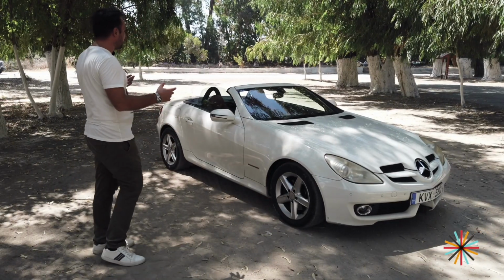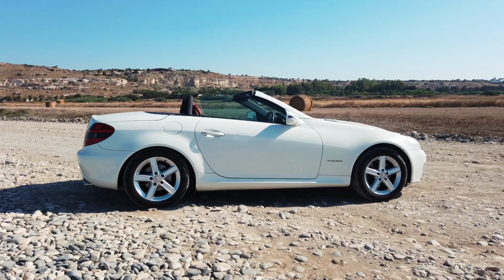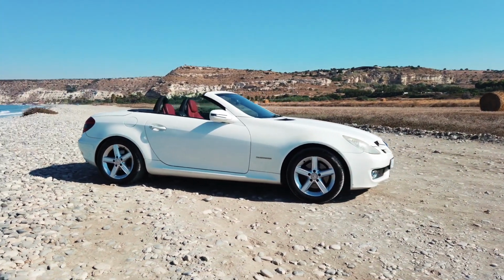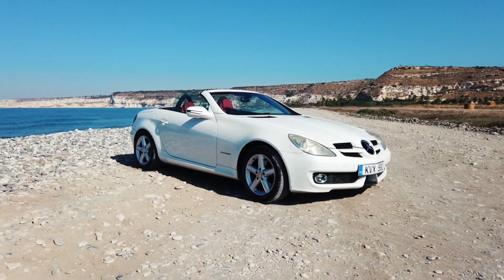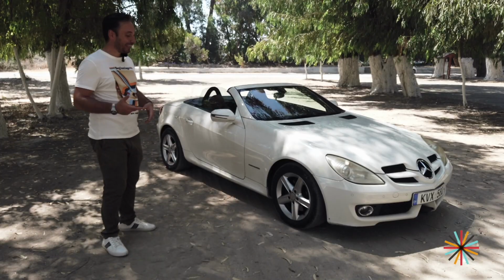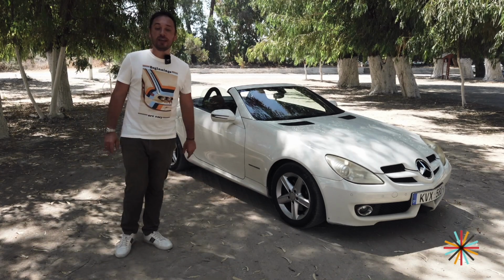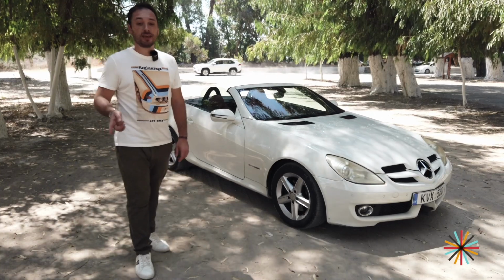And yes, the Mercedes-Benz is a small roadster, but it stands out from the crowd because of the hard top roofline, and some designs that were taken from the higher-end SL roadster class, and the comfort-orientated style of driving of this car that is not offered in competitors' cars like the BMW Z4 and the Audi TT.